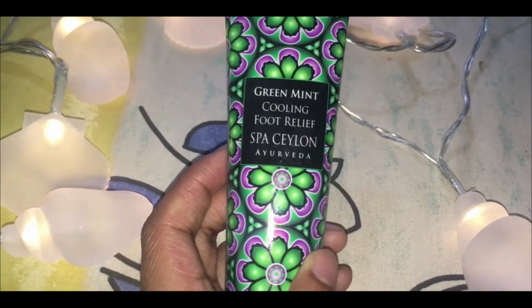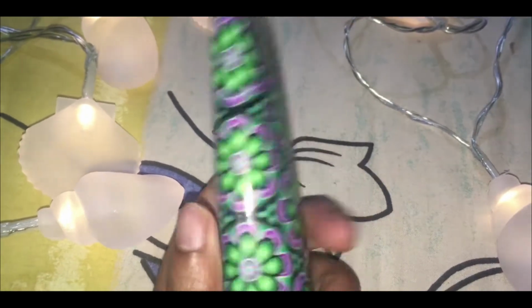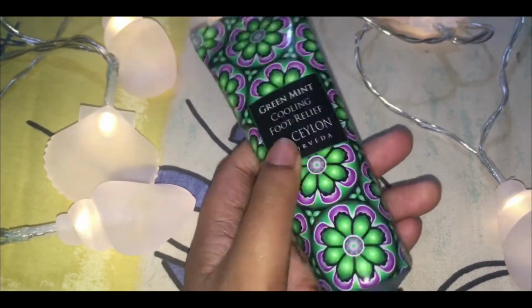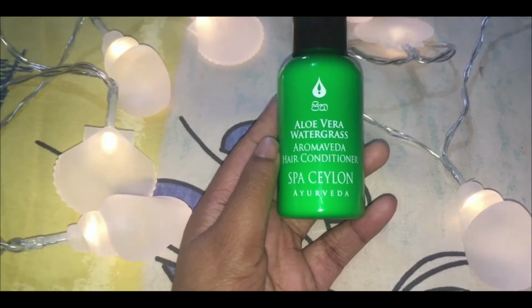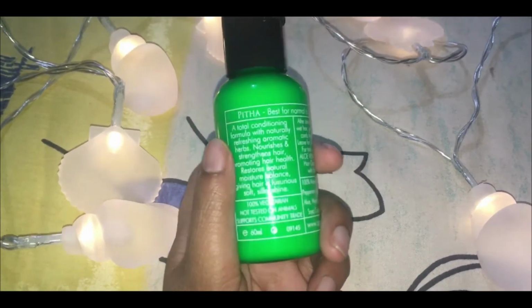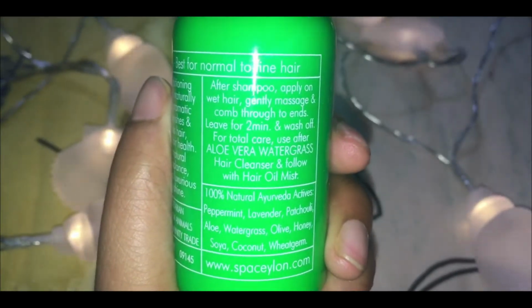So I first received this product, Green Mint Cooling Foot Relief, a Ceylon Ayurvedic product. I really like the design more than the product. And I really love this hair conditioner, and I'm really excited to use it for my curly hair. It's 100% natural, made with natural ingredients. That's what I love about Ceylon.